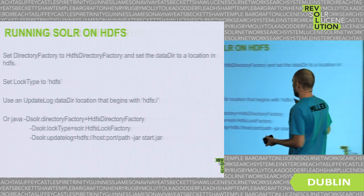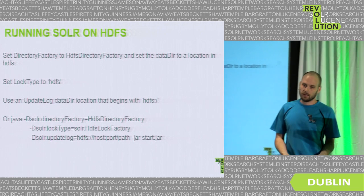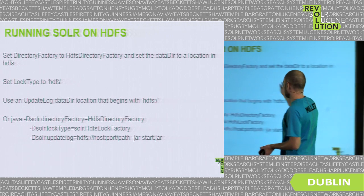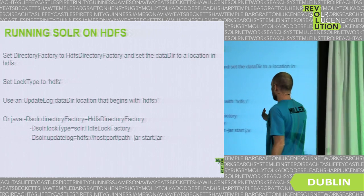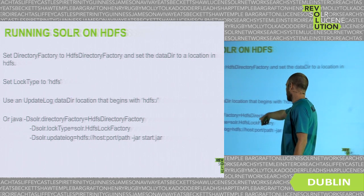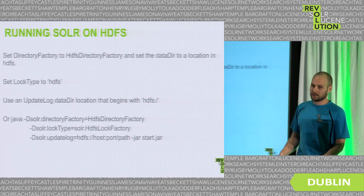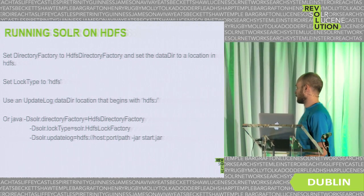So to trigger the HDFS directory factory, that's in solrconfig.xml, you can just simply say which class you want to use for your directory implementation. And so you simply say solr.HdfsDirectoryFactory, and now you're reading and writing from HDFS. And to get the update log into HDFS, you simply use an update log that starts with hdfs://, and it'll detect that the scheme, or protocol, is HDFS, so I'm going to use the HDFS implementation.